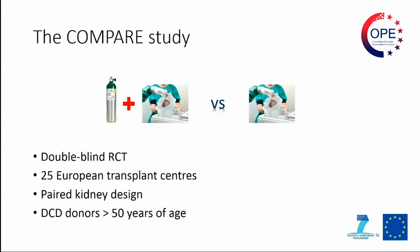The purpose of the COMPARE study was to test this in a clinical setting. This was a multi-center randomized controlled trial across Europe looking at oxygenated hypothermic machine preservation versus standard hypothermic machine preservation. One of the nice things about the kidney is that they come in pairs, so each donor has 2. It's quite a nice clinical trial design to just take both kidneys from one donor and treat one way, one another way, and then you can control for all of those donor factors. So this was a paired kidney design study.